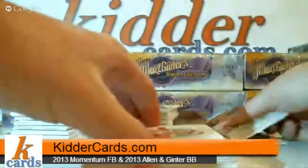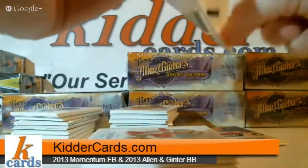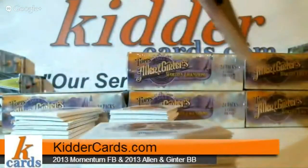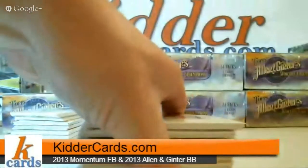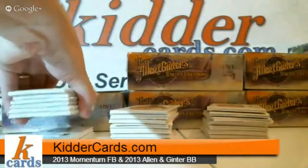Nice to pull the case rip card out of this as well. There's supposed to be at least one rip card in each case. All right. Let's get going.